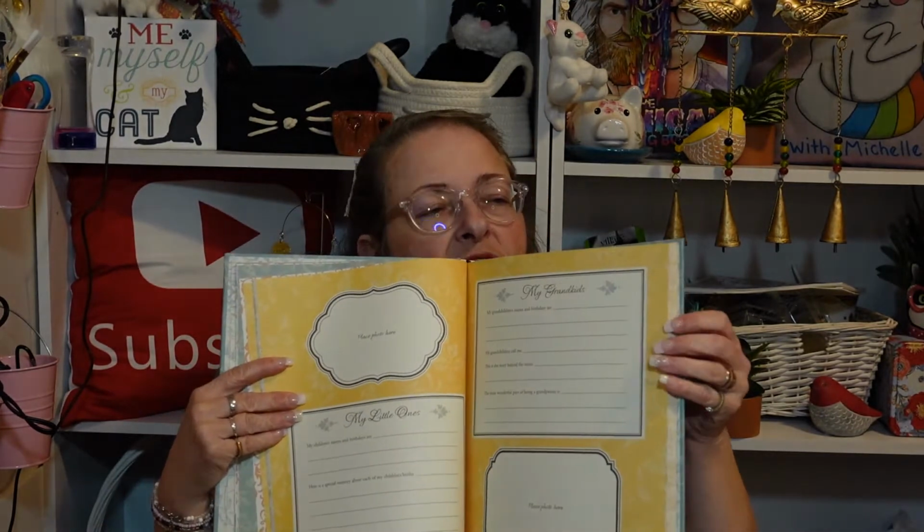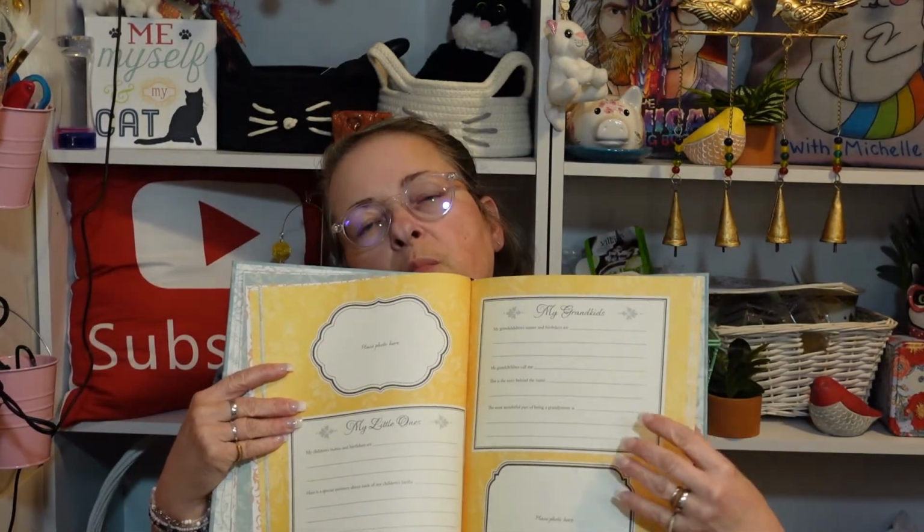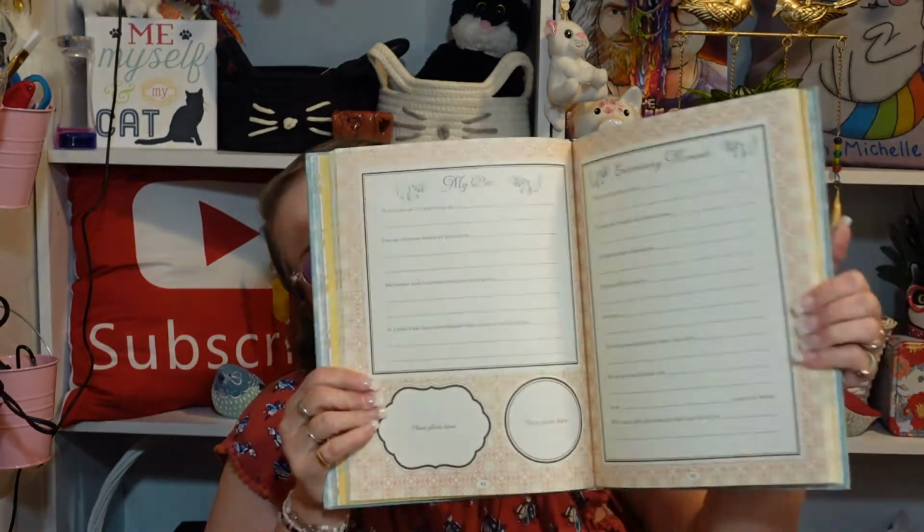But it gives you the things to write about. And not everything will apply to your family, so you can skip things, or you can maybe very neatly cross it out and put down something else there. Like here it talks about the grandkids. I have 7, so no problem with that. And there's places to put photographs and all of that. Childhood stories. So things you remember from your own childhood.